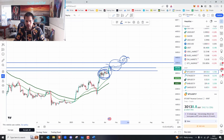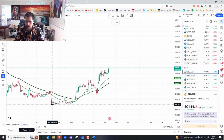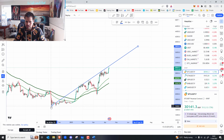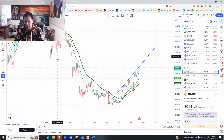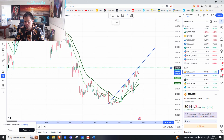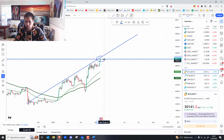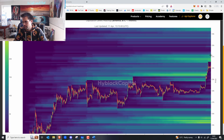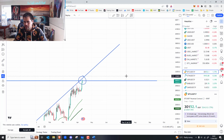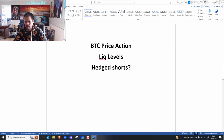If we get rid of my doodles again, the other thing we need to pay attention to are resistance levels, a little something like this, and also if we put that 30k level back in. What we're bumping into now is a confluence of resistance. So I'm more inclined to go short here, looking at the liq levels, basically around 31.